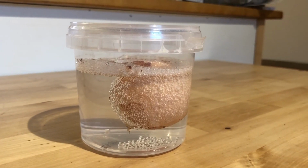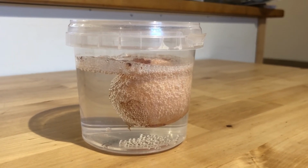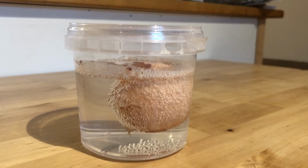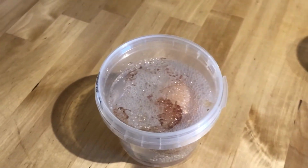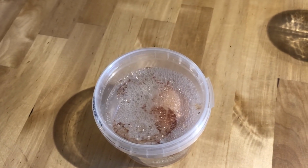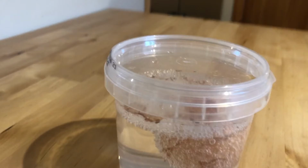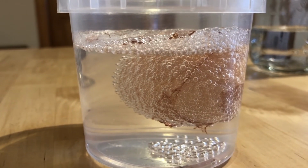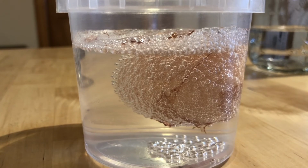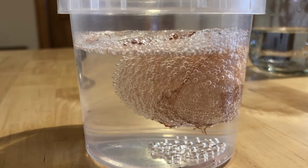This is the next day. Our egg has now been in the vinegar for probably about 36 hours, so it's about a day and a half. And you can see things are starting to happen. Can you describe what you can see? I can see some bubbles. I can see some dark brown bits. It's very foamy and bubbly.